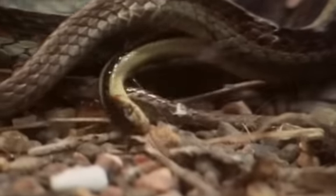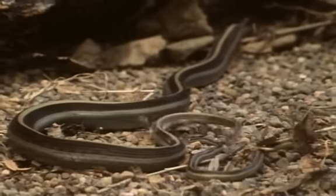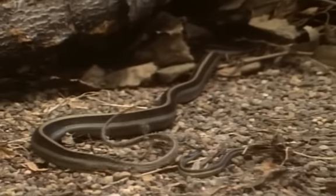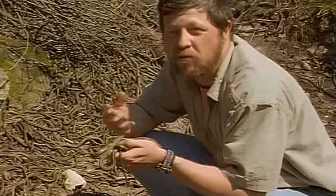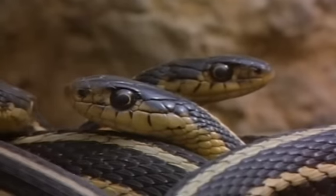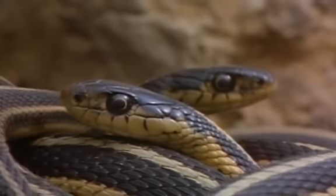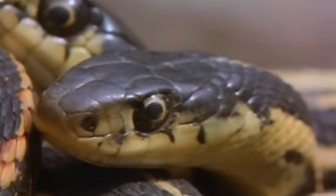The babies are born live, and there's a mystery with these babies. There's a lost year, we call it, because in the fall, immediately after giving birth, the females and the adult males will return to these same dens. But the babies are a mystery. We don't know where the babies are. There are no first-year snakes in this den. So where are they? Where do they overwinter that first year? That's a great mystery to us, and we want to try to figure that out.